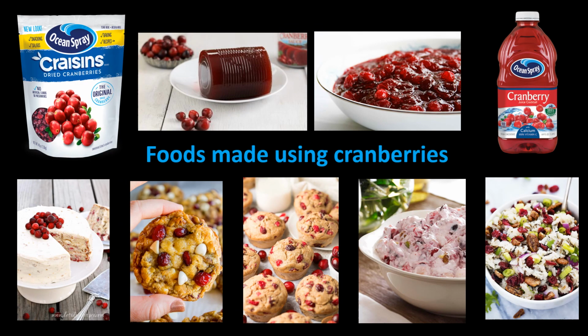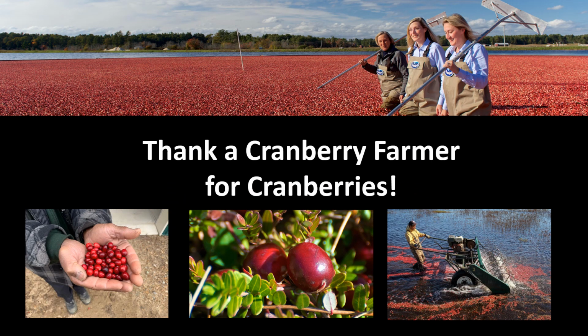Here's some ideas. Just dried cranberries, cranberries from a can, or cranberry sauce, cranberry juice, cranberry cake, cranberry cookies, cranberry muffins, cranberry fluff, and a cranberry salad pilaf, I think. Yum! Lots of wonderful things can be made out of cranberries. So if you eat cranberries this month, remember, thank a cranberry farmer for cranberries.